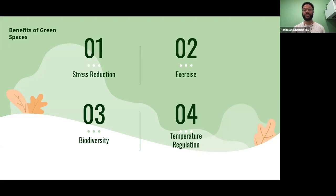And then last but not least, temperature regulation. So moving forward with climate change, we talk a lot about how trees and shrubbery are great at reducing temperature, which I'll discuss a lot more in these slides.